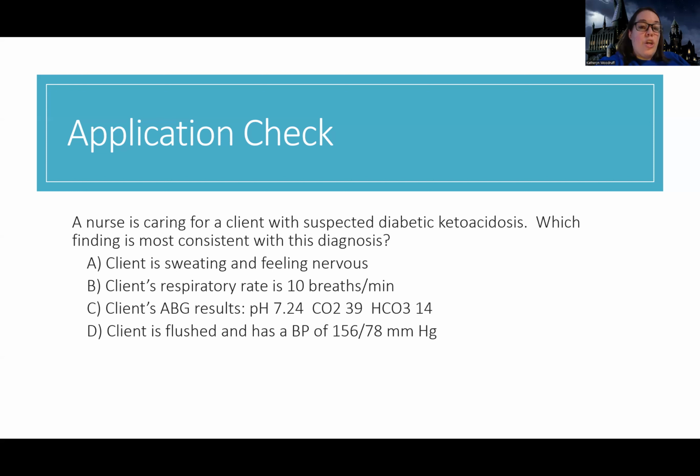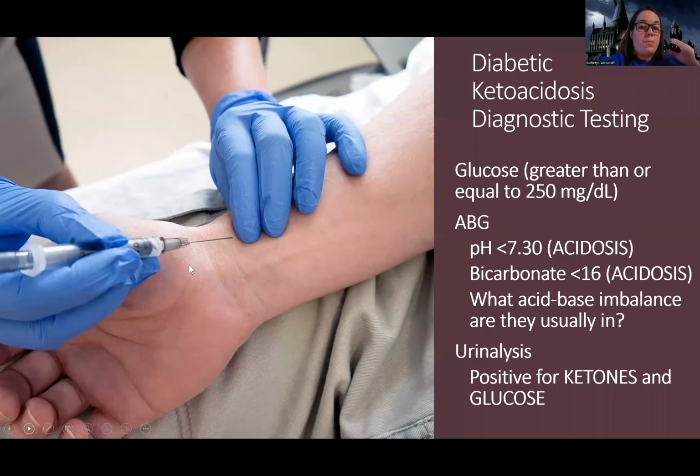So the only one that I think could possibly be related to diabetic ketoacidosis is going to be C, with this ABG of uncompensated metabolic acidosis. So diagnostic testing that's done for DKA, we're going to expect a glucose that's greater than or equal to 250. And again, this can vary, but usually this is around where it's going to be. It could be higher.